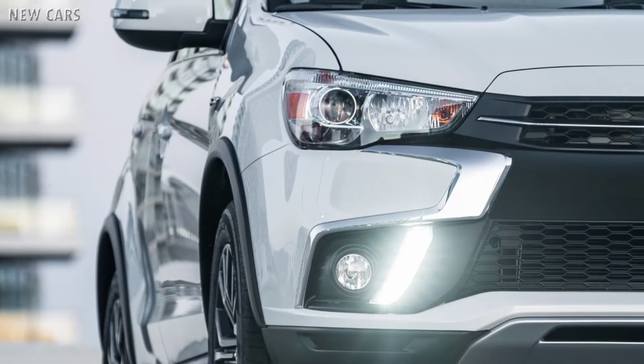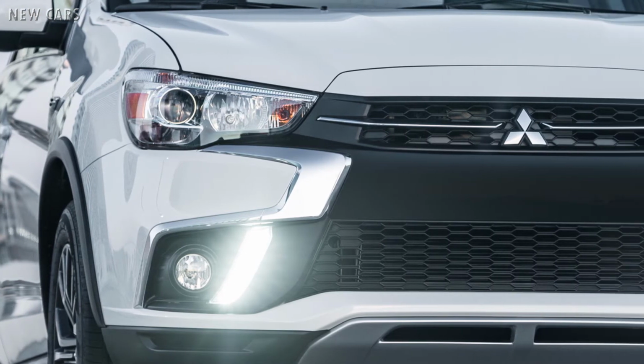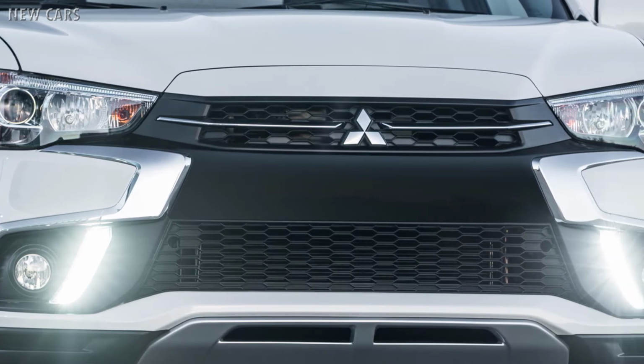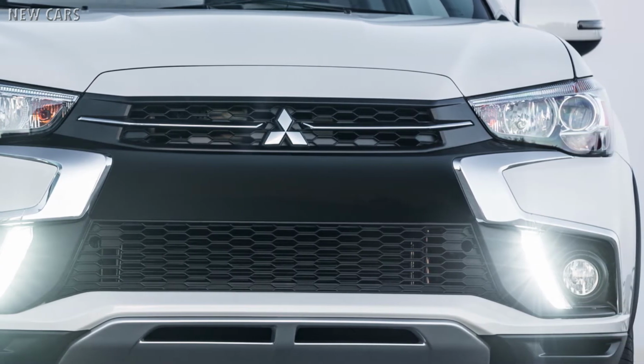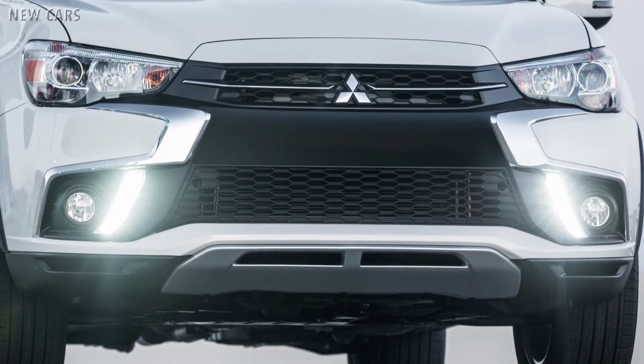Inside, Mitsubishi says the center console and shift lever have been redesigned. More importantly, the Outlander Sport now has a 7-inch infotainment display that comes with Apple CarPlay and Android Auto. There's also a new touring package option.